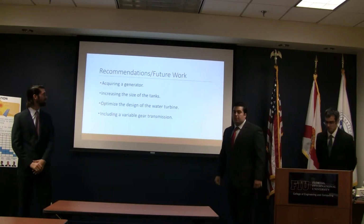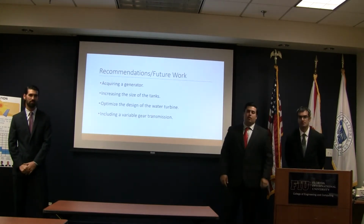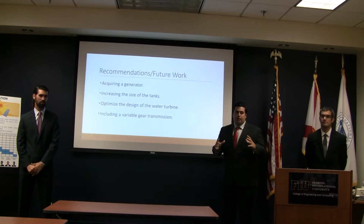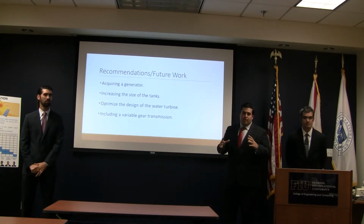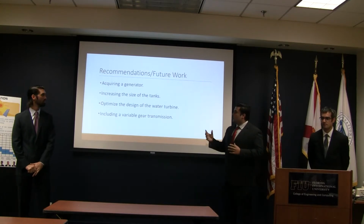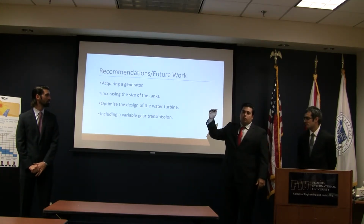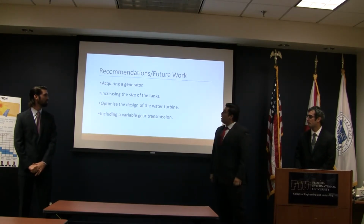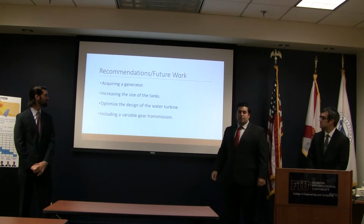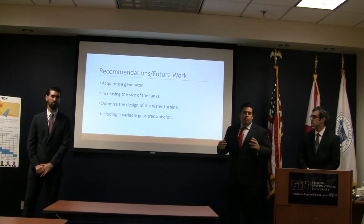All right, in order to make our system more efficient, several things can be done. For example, we can increase the size of the air tank or the pressure that it can hold, so we can store more energy in that tank. Another possibility is to increase the size of the water tank and the altitude where it's placed, so we can store more potential energy that can be translated into electrical power. Also, we can include a variable gear transmission, so we can play with different generators and get the most power out of them.